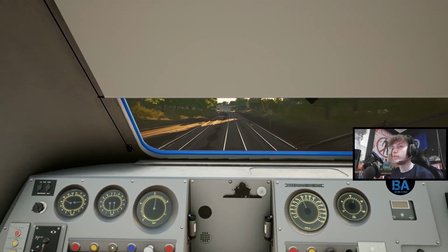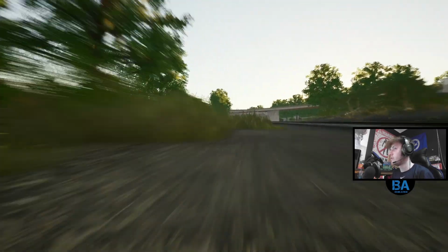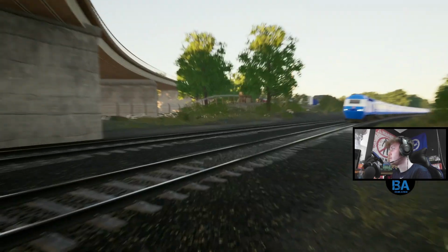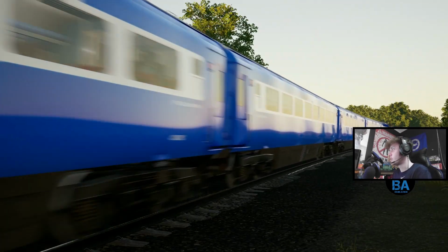But yeah, hopefully everyone has enjoyed the video though, and another fantastic livery from Hodgeg, who also did the cross country one, which we've taken a look at as well. There you go, the blue Pullman, or Midland Pullman, whatever you want to call it.